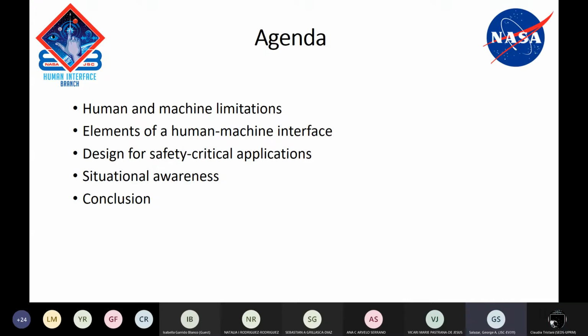So I'm going to be talking about situational awareness, and it's just not being able to see what's going on. It goes way beyond what's going on in your environment. So hopefully by the time I get through with situational awareness, you'll understand what that is, and then just a few words in conclusion.